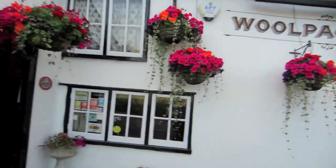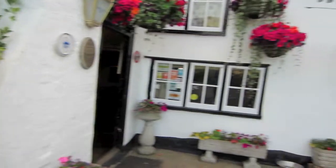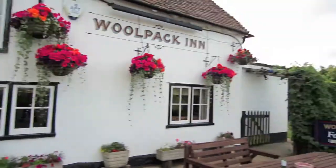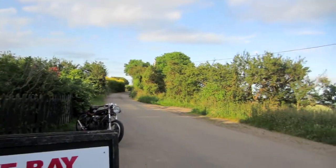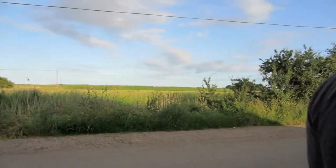So we just had dinner at the Woolpack. It's a very British-looking pub, so I just thought I'd show you how cute it is. It's got a little pub garden and little birdies singing. It's on a country lane. There's Jonathan. I'll go over the other side of the road and I'll show you.